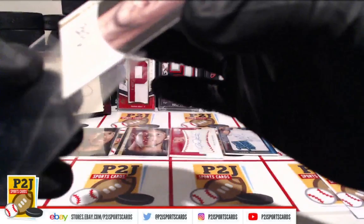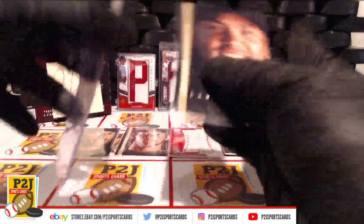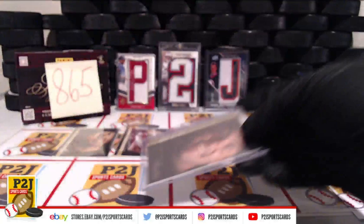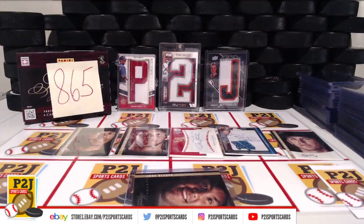Another sweet box of the SIG series. Let's go back through and see who's getting what. Appreciate that, Rob. All right, so we'll start with Jose Altuve for Houston. Houston Astros is going to 2879 Bick. Congrats, Bick.